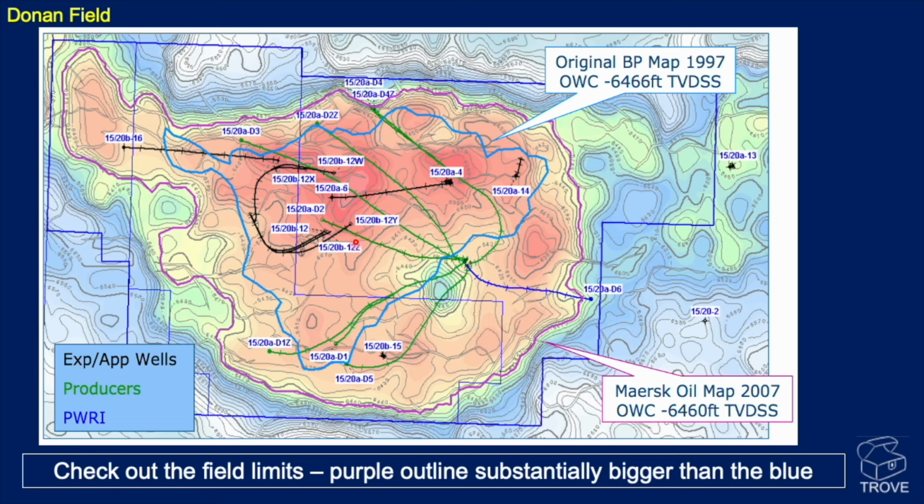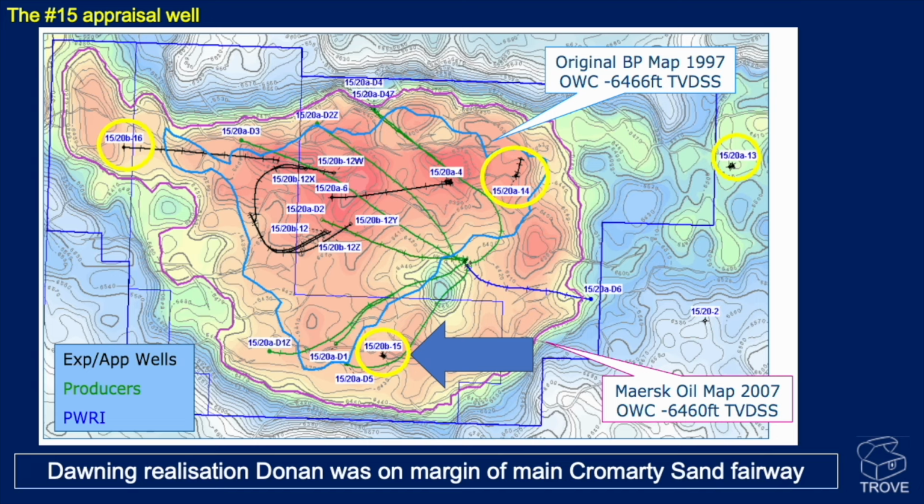Interestingly, this well here was the only one that wasn't very successful. It didn't find very much sand in the same area where the previous operator had tried to find sand, and we didn't land a particularly good well there. So what we did was go up to the north, sidetracked it here, and made a really good well out of D2Z. These are the appraisal wells drilled and highlighted.